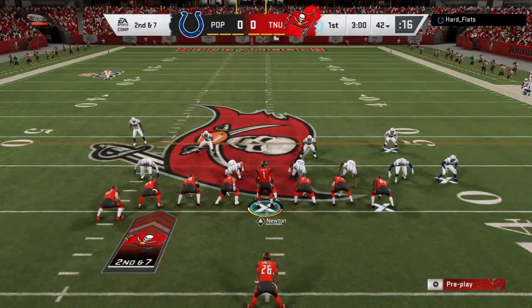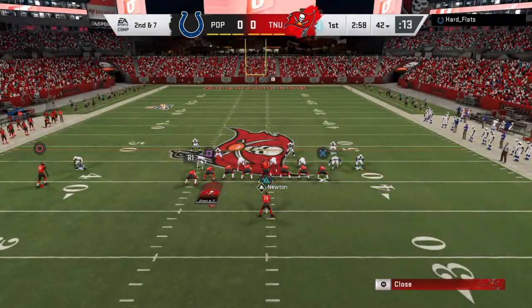50 to Mike, 50 to Mike. Hey, let's get him home. Slip.